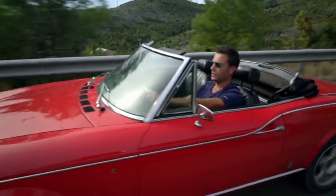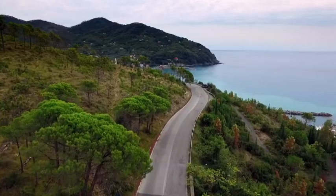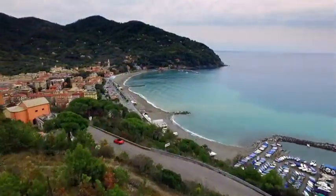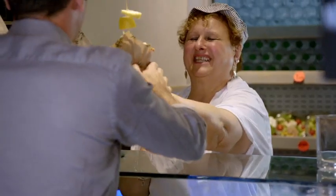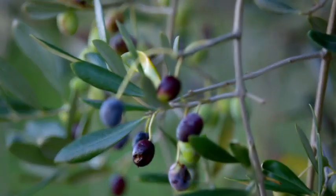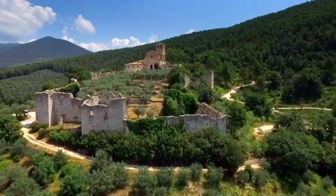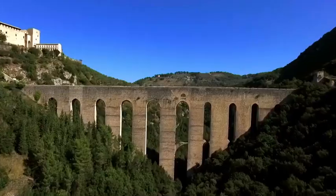I'm continuing my journey through hidden Italy. It's gonna be great. Revealing Italy as only the locals know it. That's the way we do it. By going off the beaten track to let you in on the best kept secrets from my beautiful homeland.